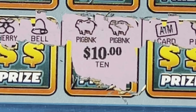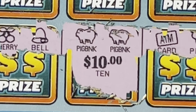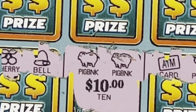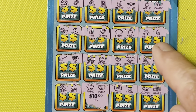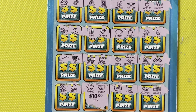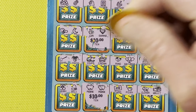$10, but the minimum win is $20, so I have missed something. What have I missed? Prizes start out at $20. All right, I don't know what's going on, but I've missed something. Oh, yeah, get a money bag. There it is right there. Win the prize shown. That's going to be for $10.